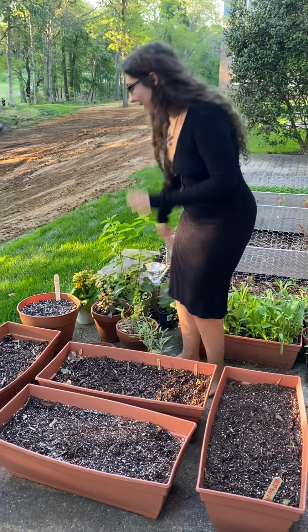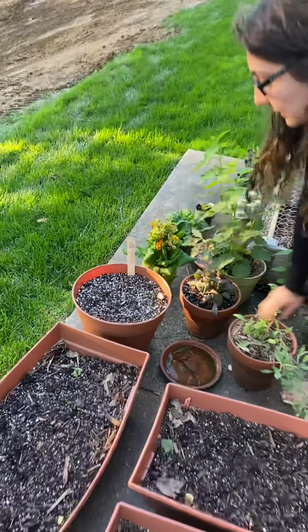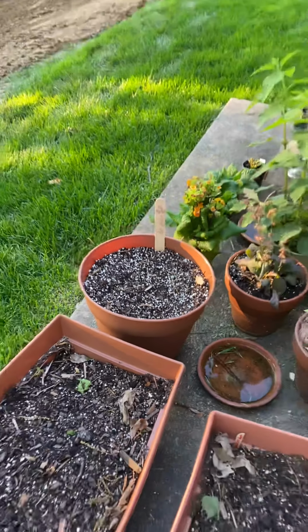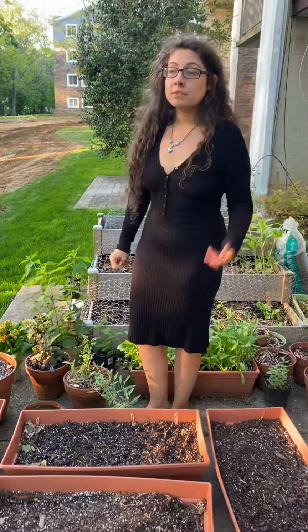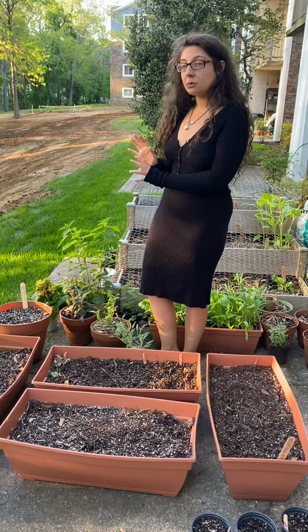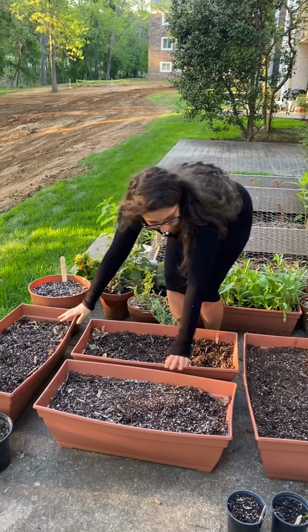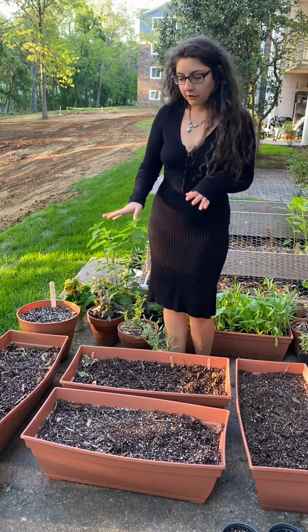And then let's see, we've got our marshmallow and our bee balm in here. So this guy, we're keeping extra wet, lots of watering. The marshmallow and the bee balm, bergamot, that's another name for bergamot. They're one of the few plants that are cool with wet feet. They like moist soil.